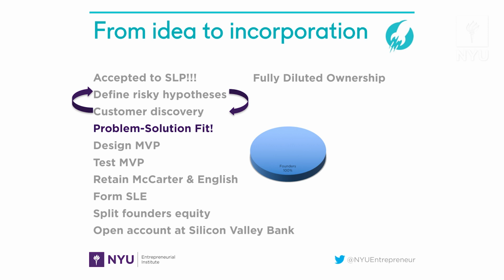Okay, and so we're going to imagine that you did some ideation and you applied to Summer Launchpad, okay, which is our startup accelerator. I'll tell you more about that at the end of the talk. And you got accepted. Okay, so we're going to teach you how to define your risky hypotheses and how to actually do some customer discovery and customer validation and ultimately help you get to problem solution fit. Okay, so you have a matching of the need in the marketplace and the solution that you're going to build to create it. Okay, so you begin designing your minimally viable product.